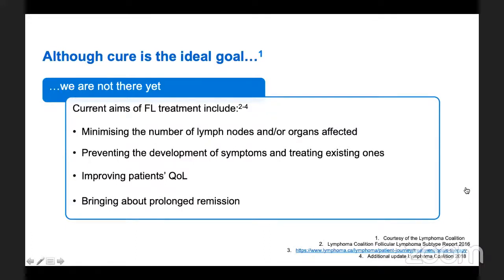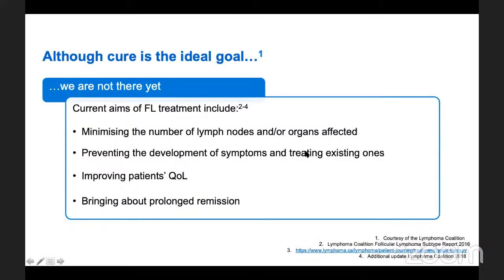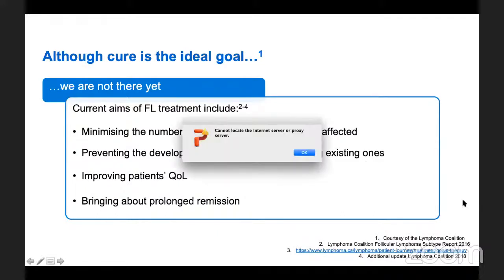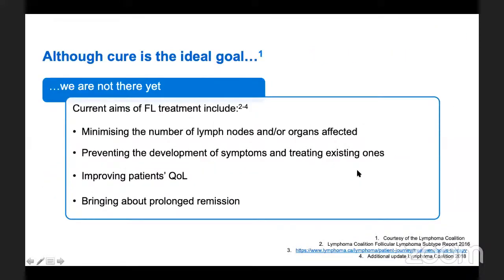So now coming to the treatment. For all malignancy, the ideal goal is to cure, but unfortunately, follicular lymphoma we cannot cure. So ultimately, patients are going to relapse. Next slide.